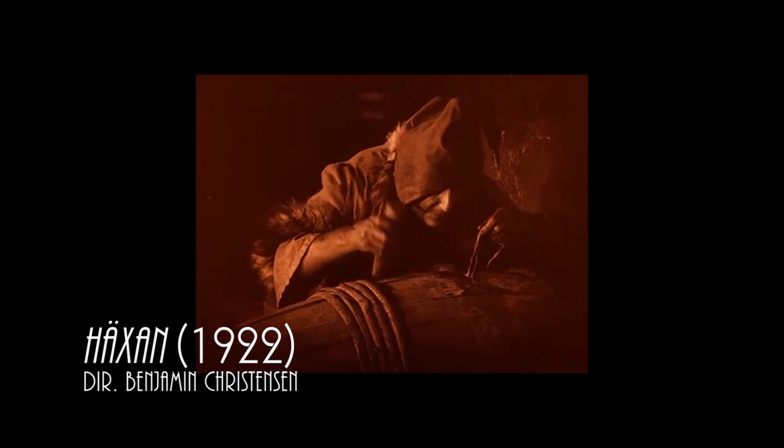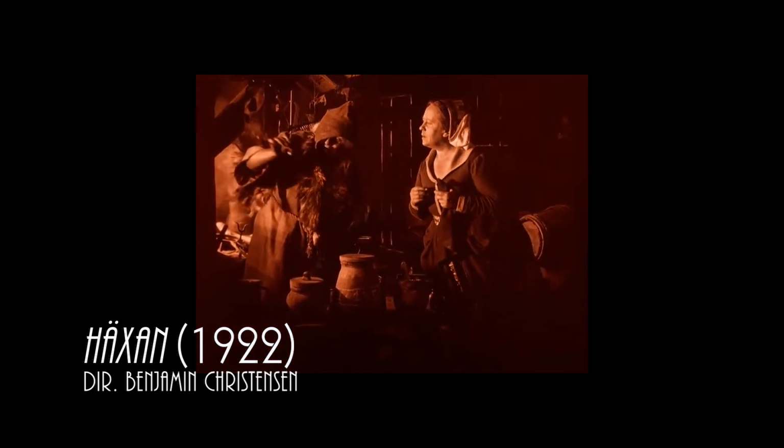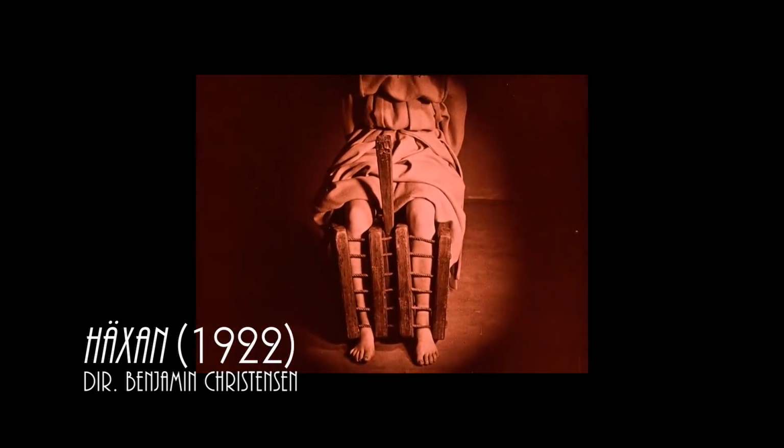Hexen, by Danish filmmaker Benjamin Christensen, takes a critical look at the notorious witch trials and the impact that superstitious beliefs can have on the mentally ill. Considered a very provocative film for the era due to its use of explicit sexuality and brutal torture, the film was widely banned or heavily censored outside of Scandinavia.